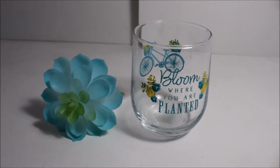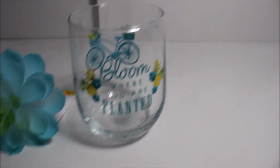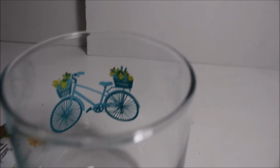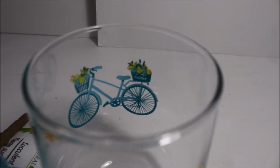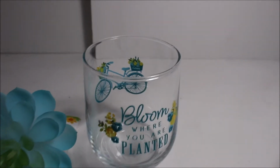I got this little glass cup here that says bloom where you're planted. That's one of my favorite sayings. I loved the colors. It's like turquoise and yellow. And then on the back there you can see it has a nice little bike. I think that's so adorable. Couldn't resist getting one of those.